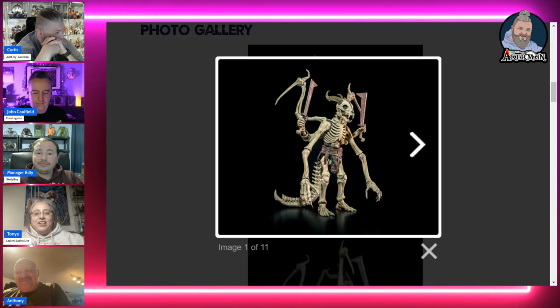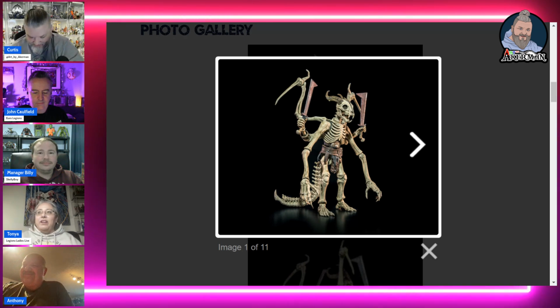Tanya? Oh, I cannot wait to get this in hand. The monkey head that's coming in the future for this guy, I'm super excited about him. The fact that we've got the dwarf legs, so you can finally do a really good dwarf skeleton. I think that is going to be amazing.